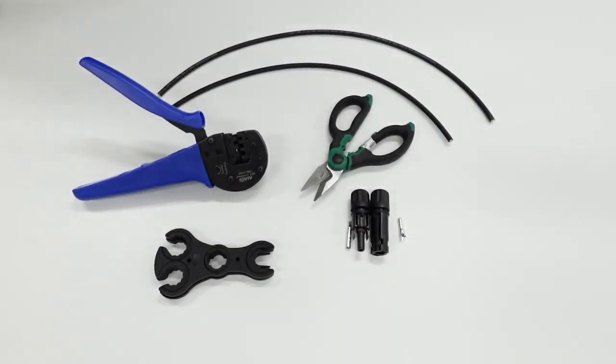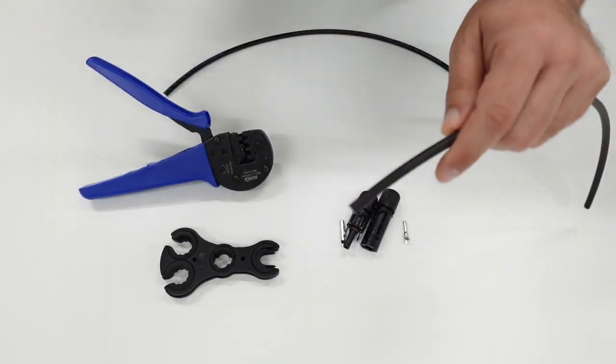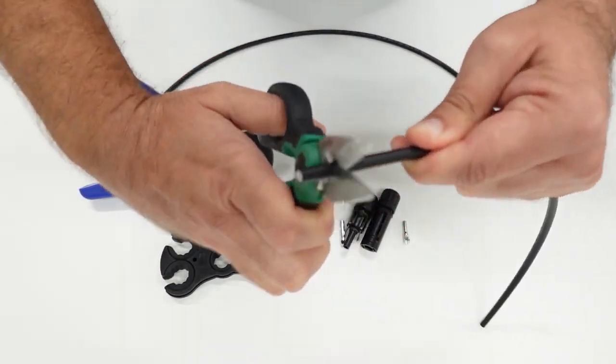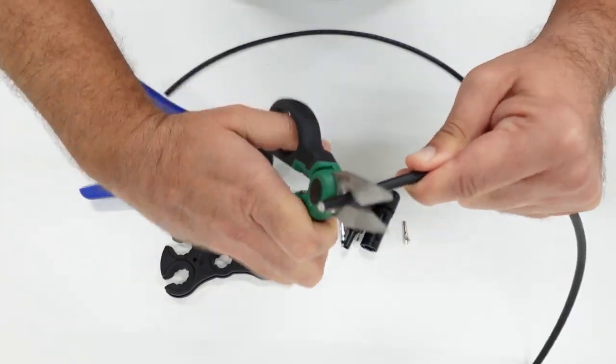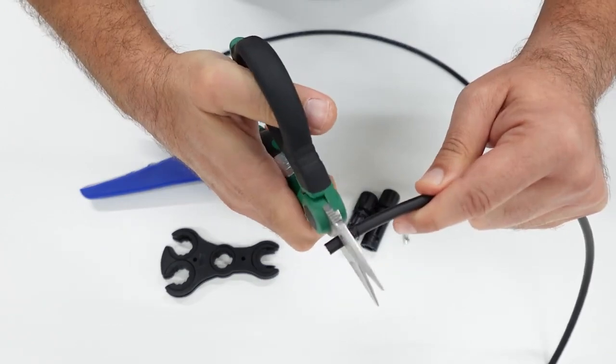As you can see, connector NC Quattro negative, female. NC Quattro positive, male. Crimpers. Mounting tools, NC Quattro. Step 1. We start by stripping our solar cable, but without going overboard. We leave between 1 cm and 1.5 cm, and we will try not to break any strand of the cable.